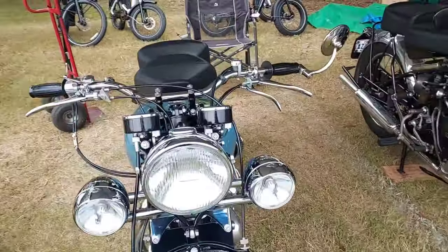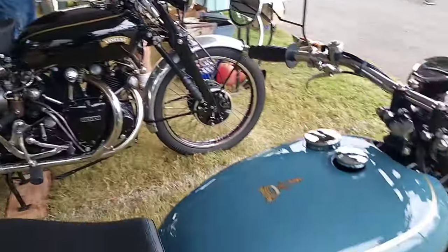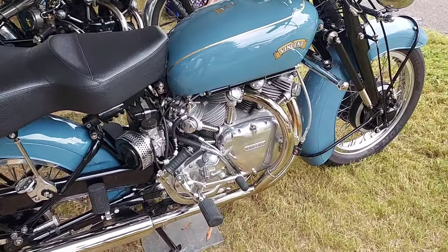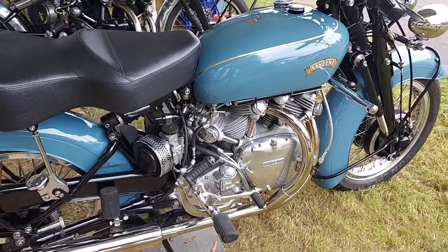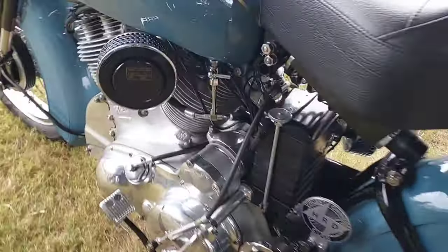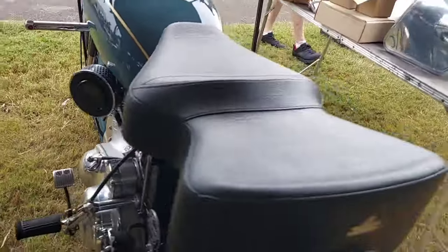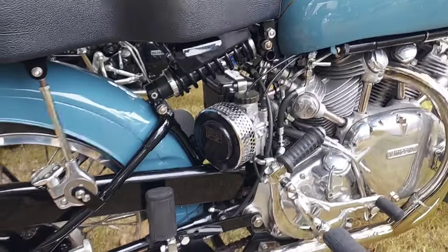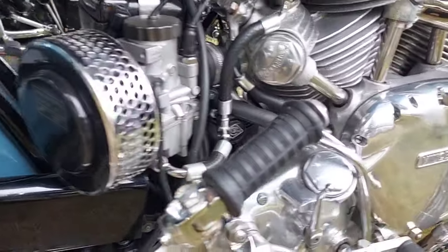What's going on, kids? At Barber Heritage Days, two Vincent Black Shadows, a '49 and a '52. Man, are they beautiful. Yeah, they're super sharp, man. I really like this one a lot. I don't usually like powder blue bikes, but this one pops. Very, very nice. Beautiful.